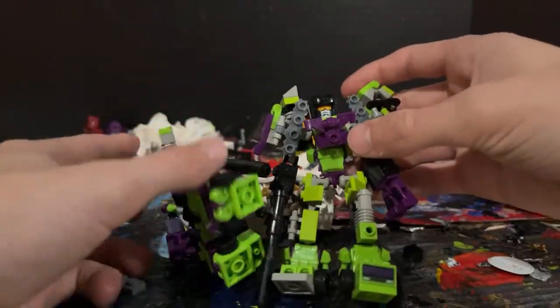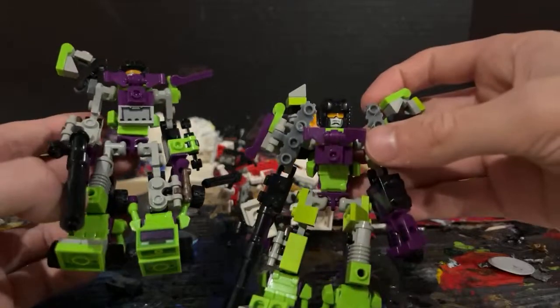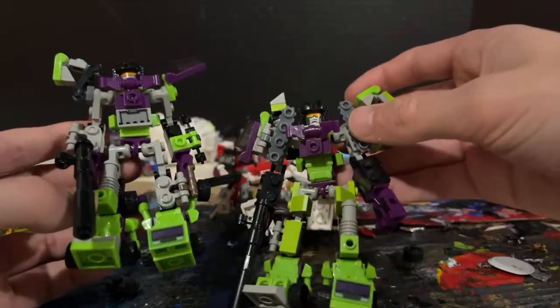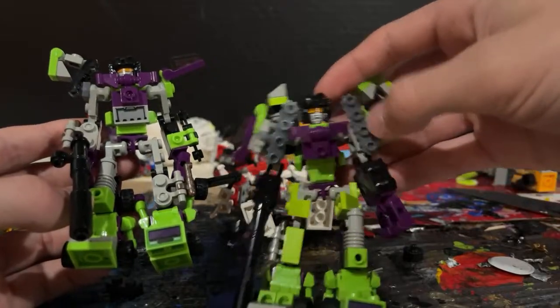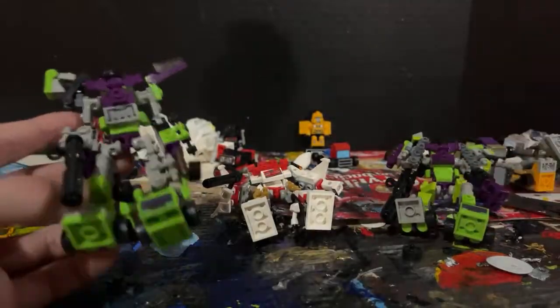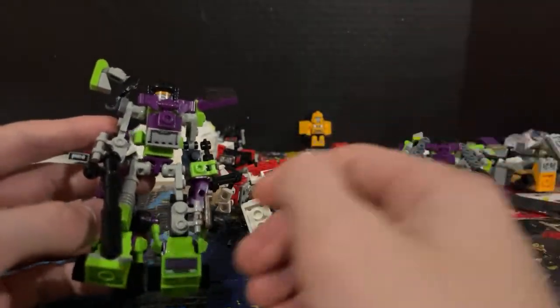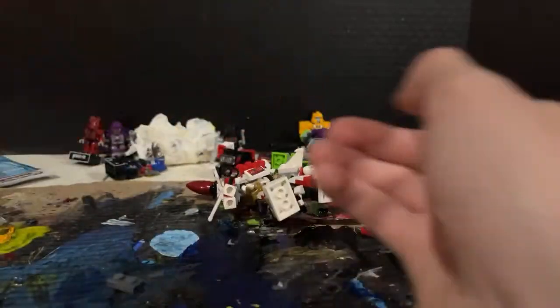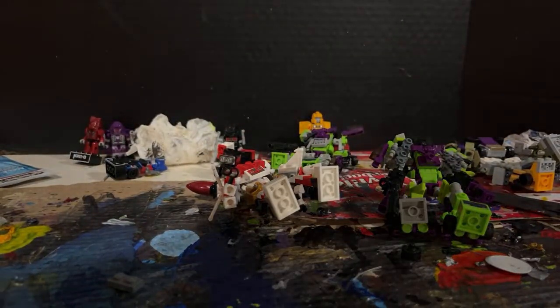Here he is, and here he is, a lot more cartoon accurate and a lot more how you kind of picture a Devastator to look, with the bulldozer and excavator up here. I think that's the major difference with this Devastator. It made a world of difference, just having the mini excavator and mini bulldozer up there.